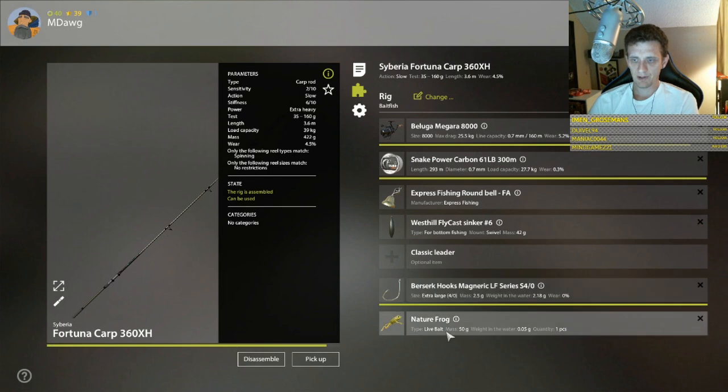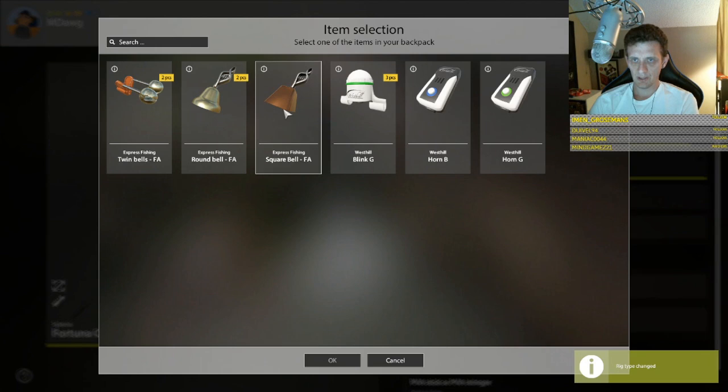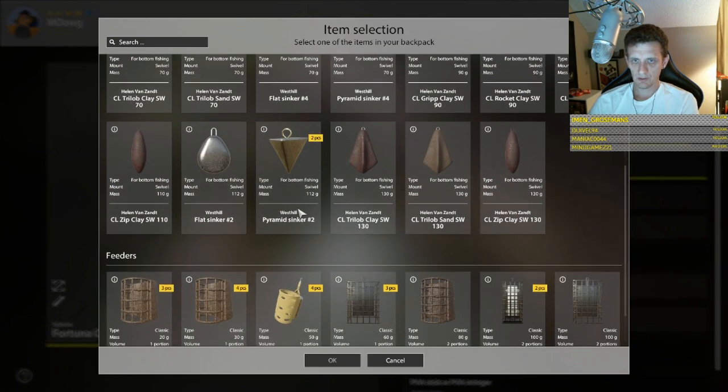So we did have frogs on here. I think that'll be too heavy unless we want to do that trick again. Let me just show you a couple burbot. In other words, let's don't wait too long.